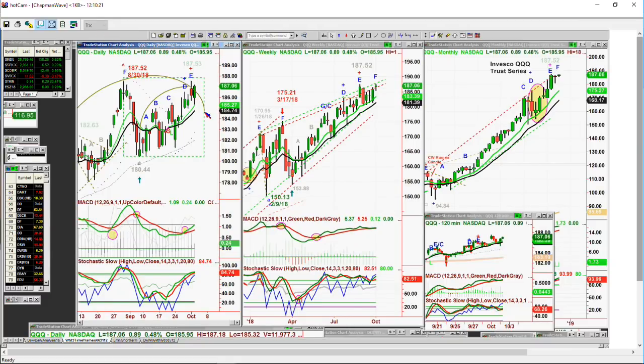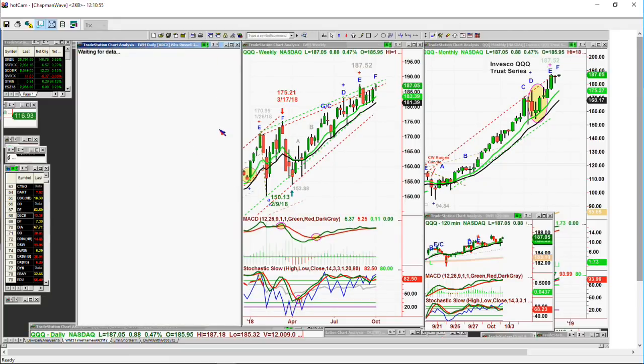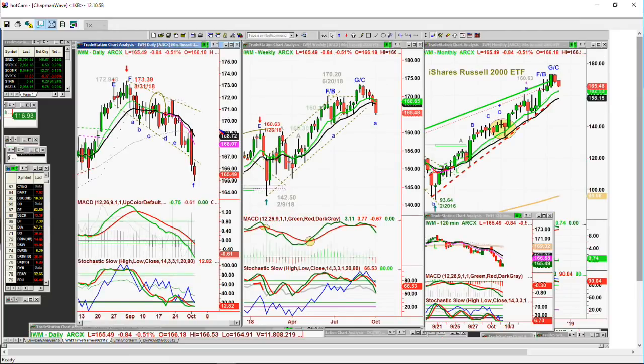The QQQ series is at 187.06. It's just like an eye blink away from the 187.53 high that was made just yesterday. So I'm watching this closely because the stochastic's at 84% in the daily, and the MACD is starting to expand. Weekly chart is still not so great technically, but the price is the price. It's in this Chapman Wave inside track. Repellent zone is still acting quite well, and the monthly chart is very good. Now we're going to get to the IWM, which I think has just made at least a short-term attempt at a rally. So let's go there.